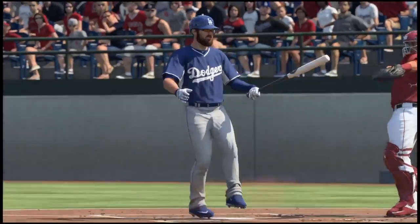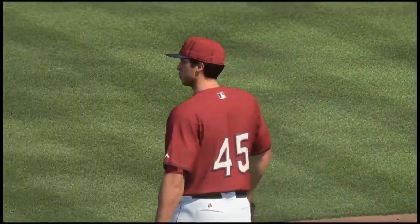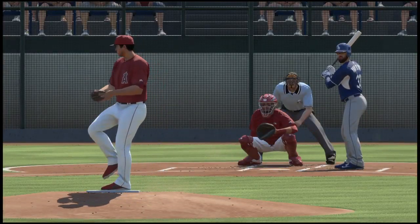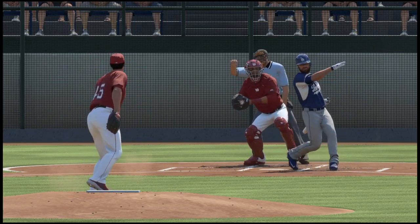Now a swing and a miss. He struck him out, and it's 2 up, 2 down to start the second. Looks like he's finding his bearings here a little bit better in the second after a rough first inning. He gets the strikeout right here, but boy, he could have used one of these an inning ago, that's for sure.